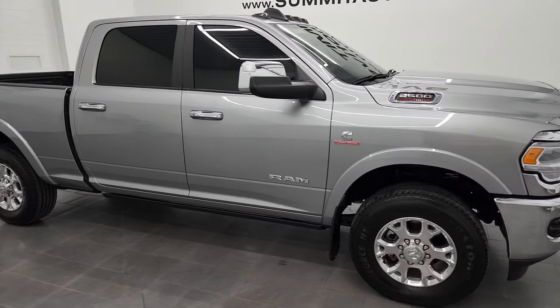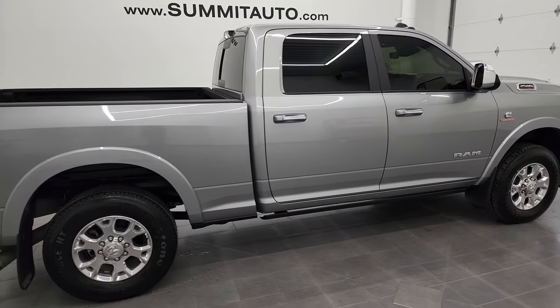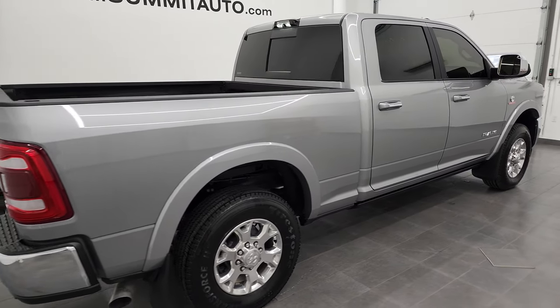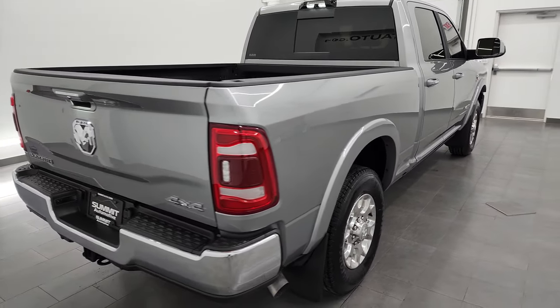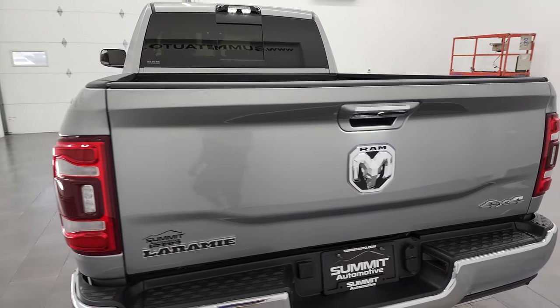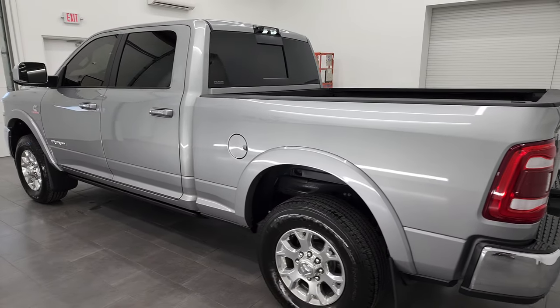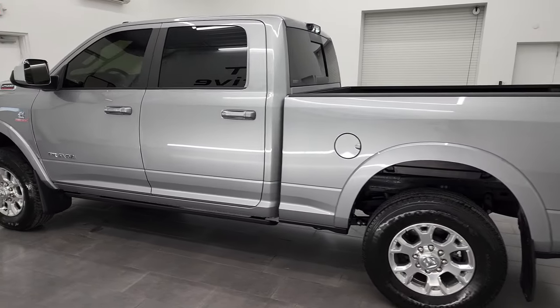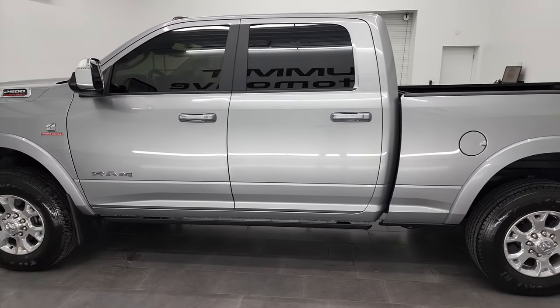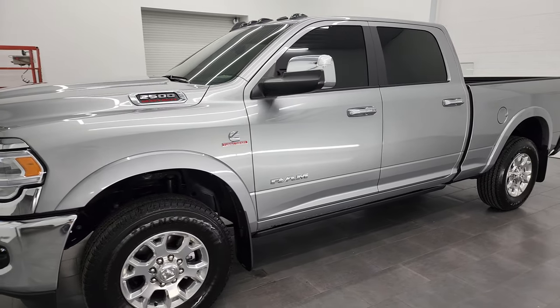Hey, this is Brett, and this 2022 Ram 2500 Crew Cab Shortbox Laramie Level D is stock number 13230Z. I am here at Summit Automotive in Fond du Lac, Wisconsin, your new and used heavy-duty truck and Ram headquarters. This 2022 Ram 2500 has the 6.7-liter Cummins diesel.